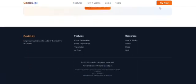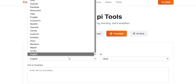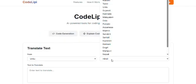Now we will see the features. Move on to our third feature, which is translating text. So here there are two options, from and to. Here we will select our input language and our output language. Let me select the input language as, let's say, Urdu, and the output language is Sanskrit.